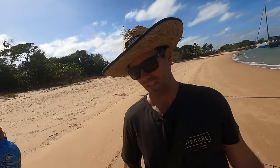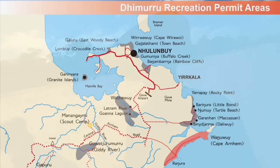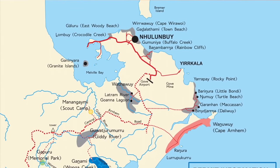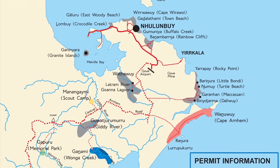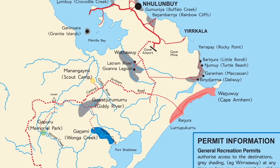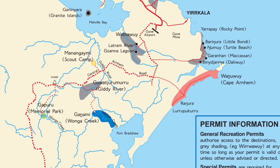One thing I didn't expect about Arnhem Land is that everything is so easily day trippable in East Arnhem Land anyway, from Gove or Nullumbuy. So you can do most things, all the Dimaru access areas, all the recreational stuff like go out a lagoon, Rainbow Cliffs, Little Bondi, everything's within an hour's drive. So it's very easy to base camp here and day trip.